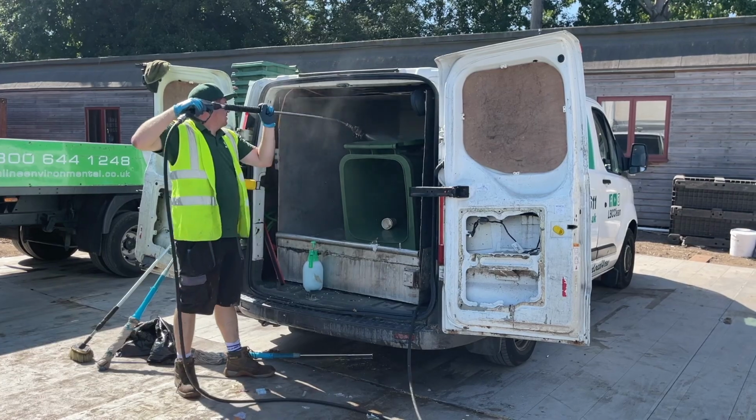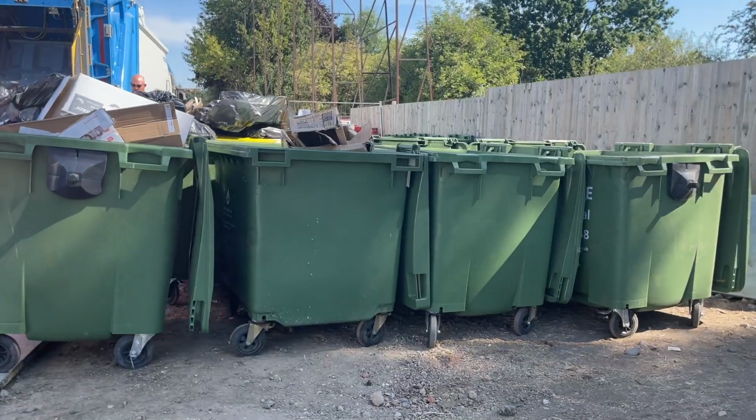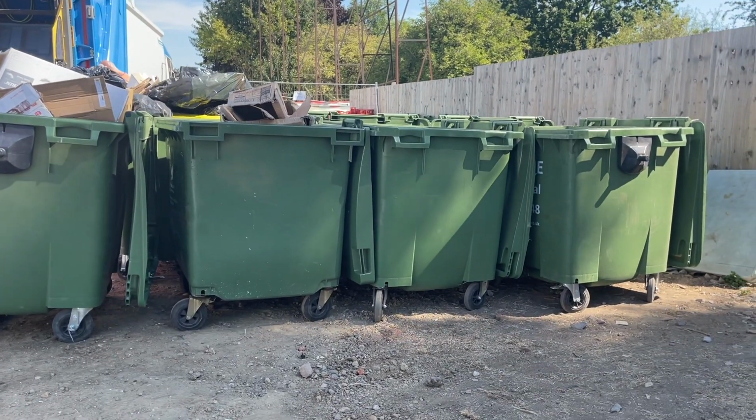We're going to be cleaning at least 80 of these bins today. The guys have already done around 30, I believe. And then we're back here tomorrow to clean some of the larger 1100 bins.